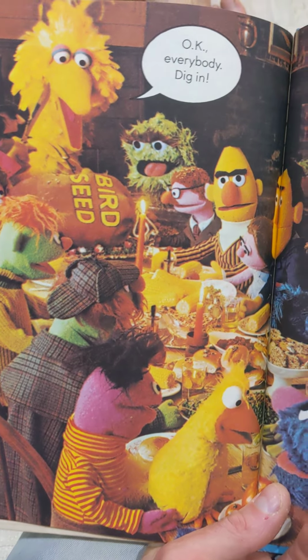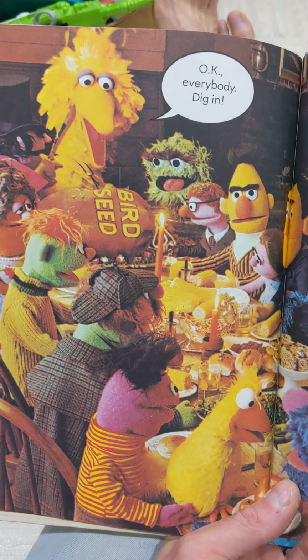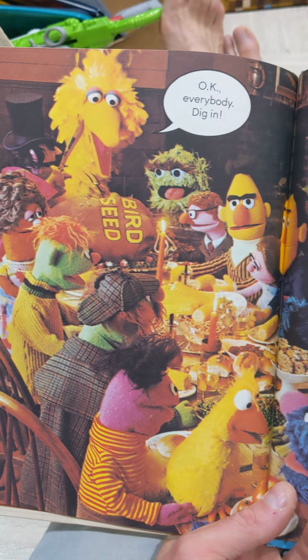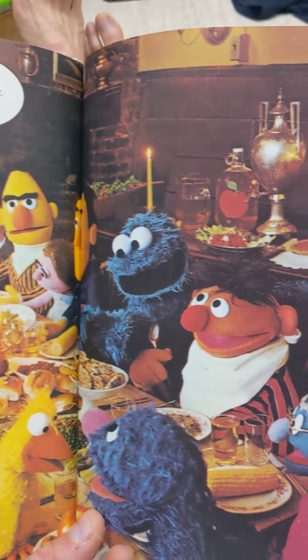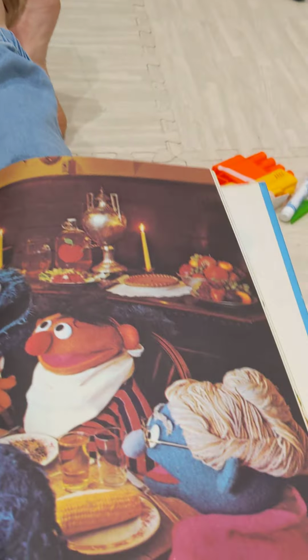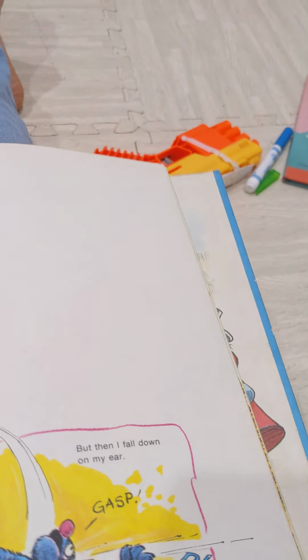Not right now, no. Oh, here we are. That's a funny page. Okay, dig in. Okay, everybody, dig in, says Big Bird. Ooh, yummy feast. Look at all that food and all the characters from Sesame Street. All right, that's on the next page.